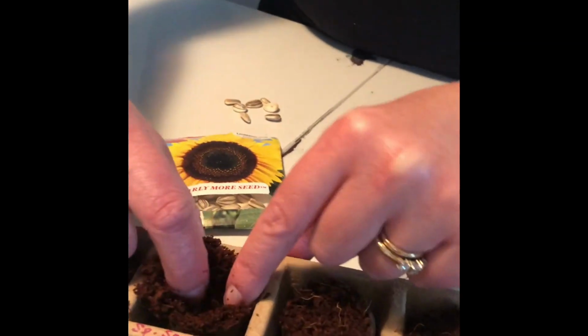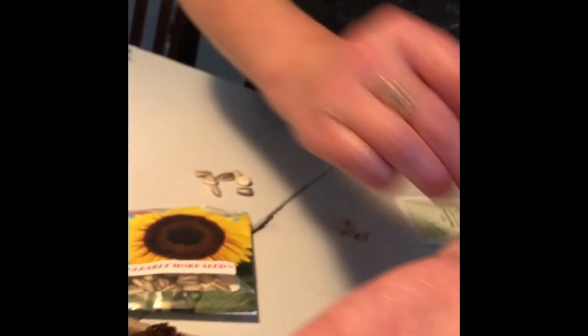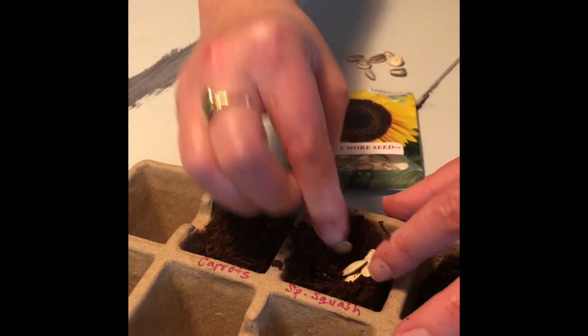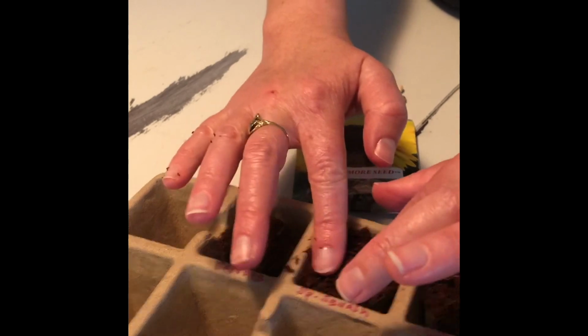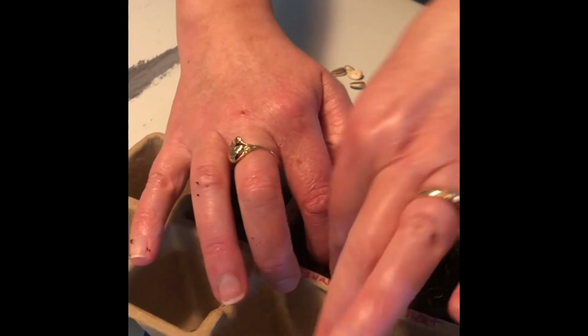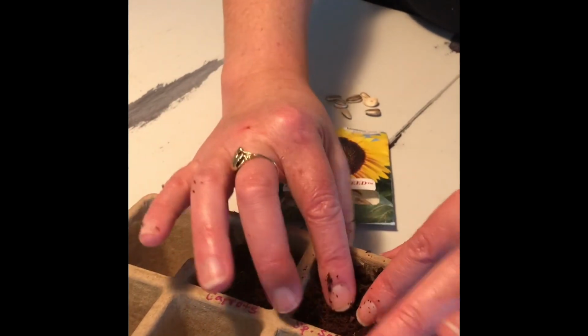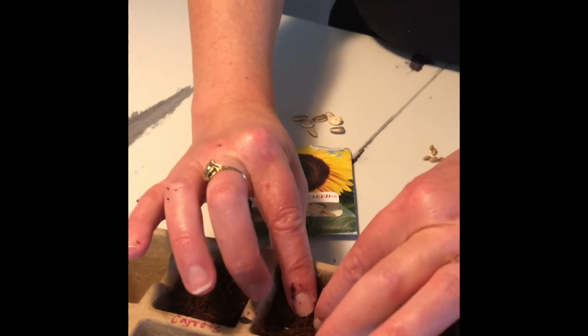Okay, I got spaghetti squash next. And I'll make a hole for the spaghetti squash first. And in goes five. One, two, three, four, five. Okay. These ones I think I can, since they're bigger, we can push them down a little bit, huh? Jeffrey loves spaghetti squash. Has anybody ever had spaghetti squash? It's a good veggie. Okay. Let me get some extra soil and cover those up a little bit later.